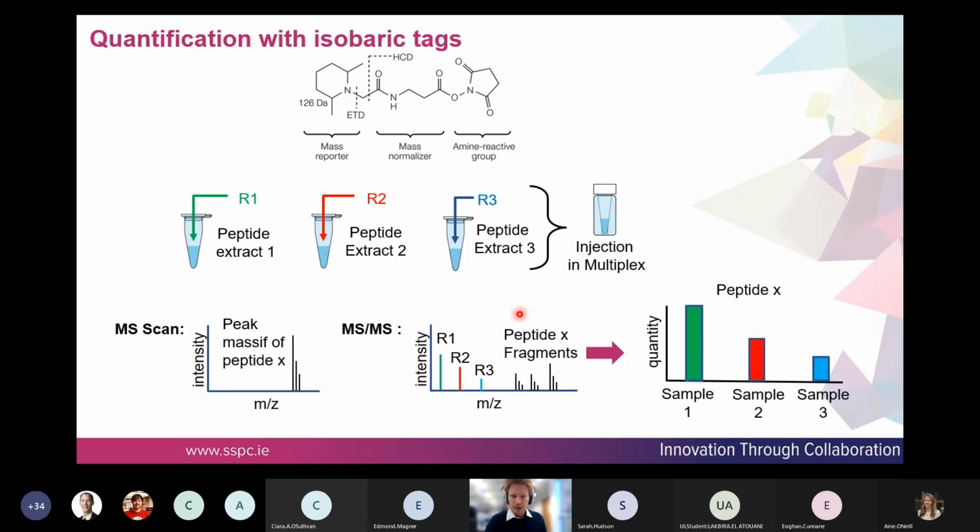And so we will have here the peptide fragments, which will help to sequence the peptide, and the isobaric mass reporter will help to quantify it. So the intensity of the mass reporter will be used to quantify the peptides.